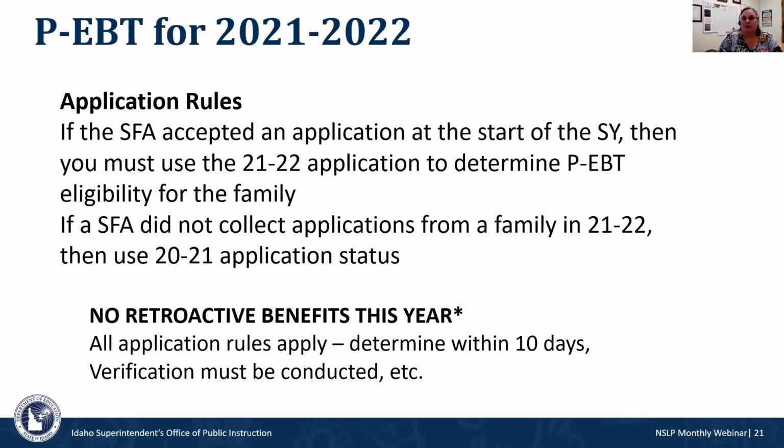I just wanted to let you know about the PEBT application rules, virtual rules, no retroactive benefits, just in case you know of families that didn't get it last year because they had no application. You may want to let your families know that it's not retroactive this year. It's from the date forward.